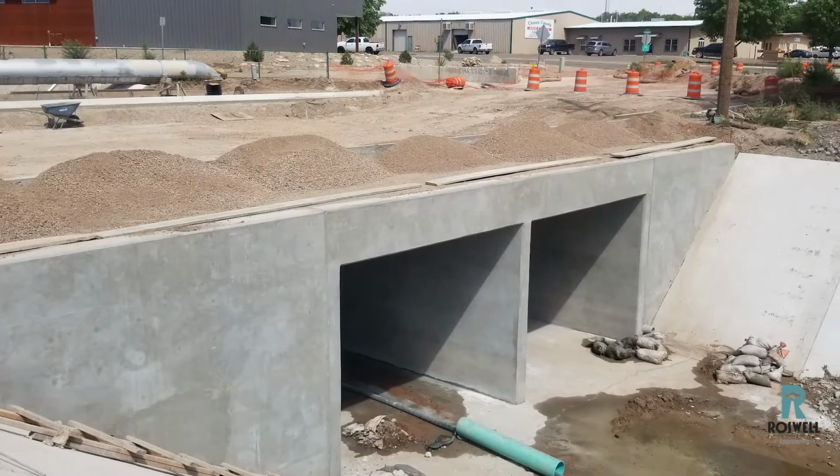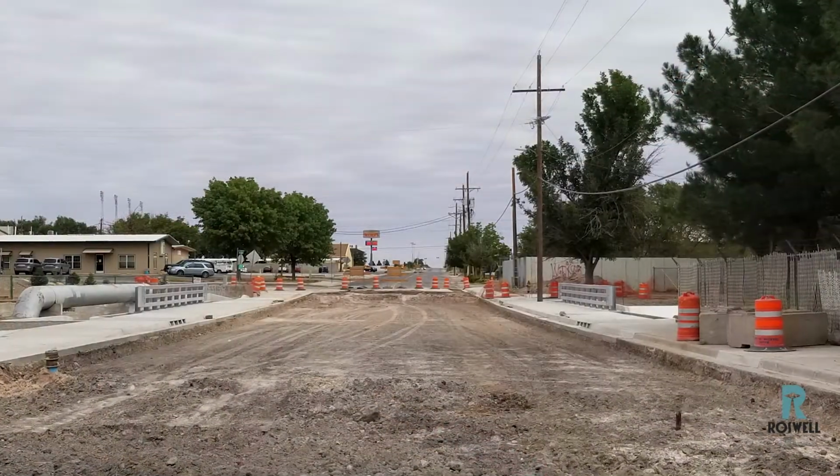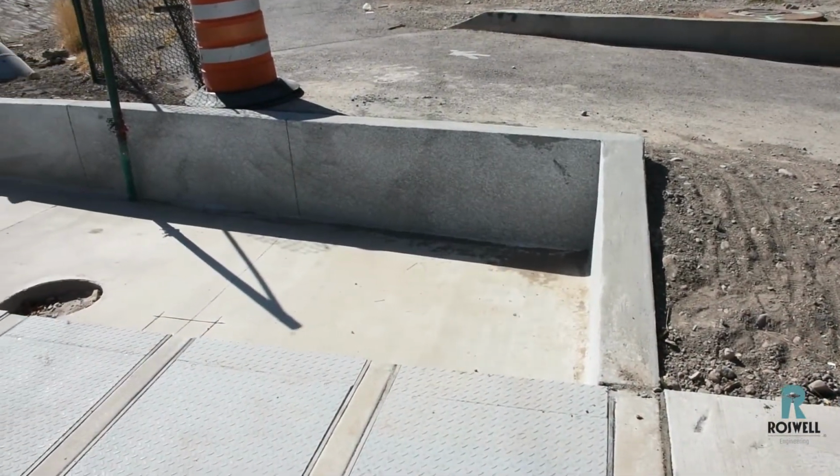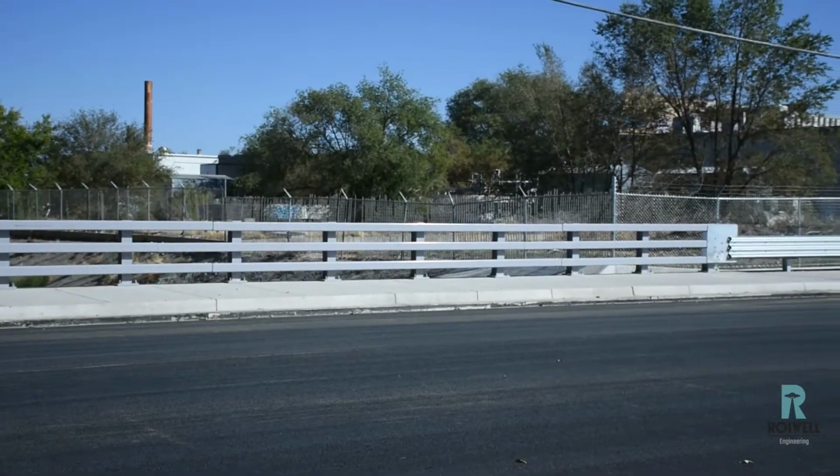Then you have to backfill it, put more dirt, build the roadway portion, and everything else on top of the roadway: your sidewalk, your curb and gutter, your bridge railing, your guardrail, and the paving.